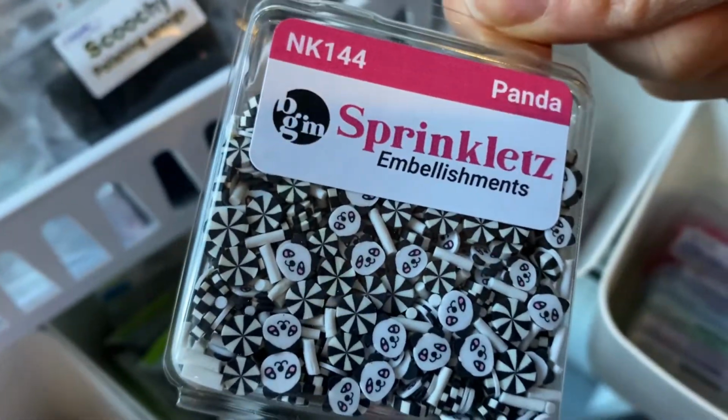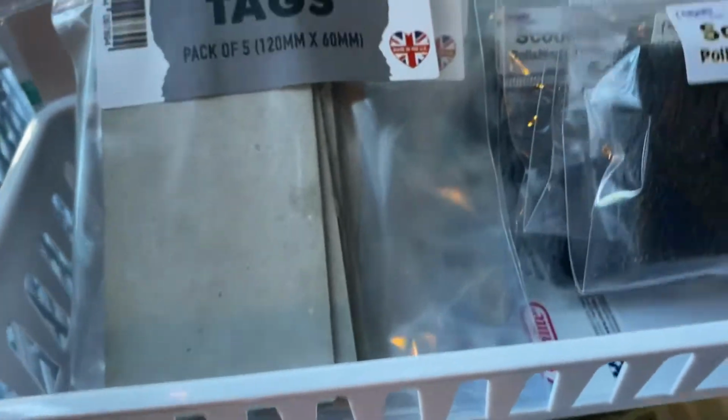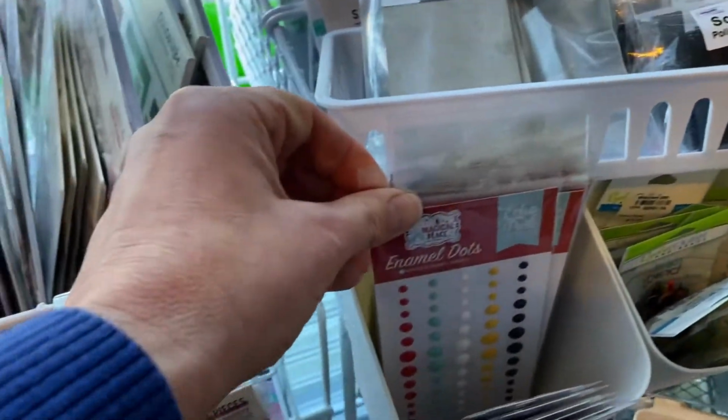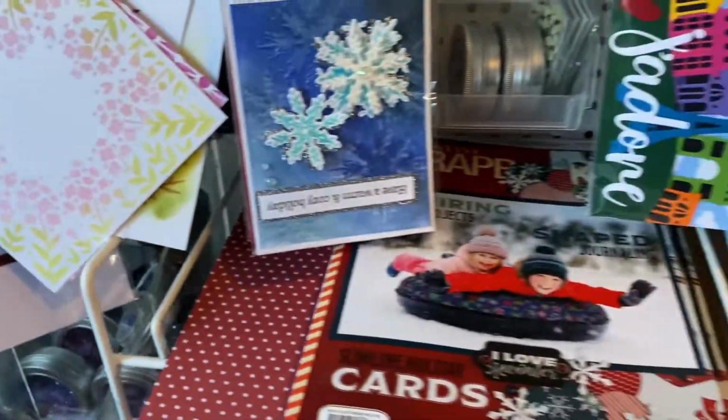Look at those. Are those little pandas? I thought those were precious. Yeah, they're pandas. Super cute. The amount of embellishments, this is how I get embellishment crazy. I don't know what the polishing sponge is for. Enamel dots. Look at these, Noni. They're little cardinal brads. I don't know if you've seen those before, but they're cute.